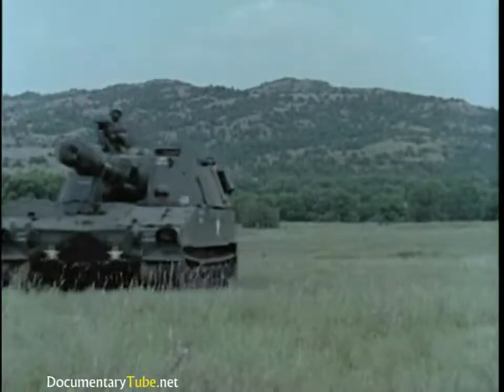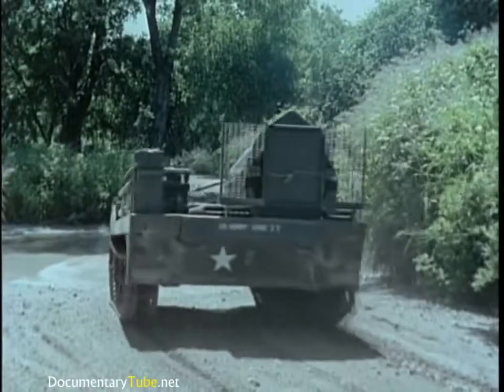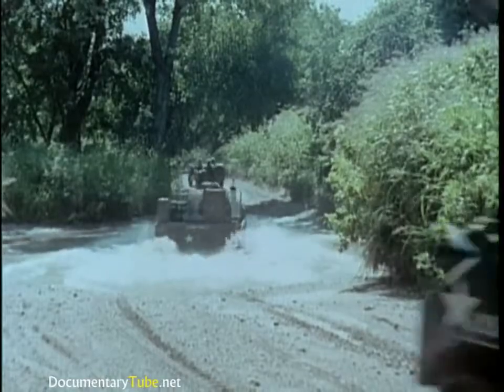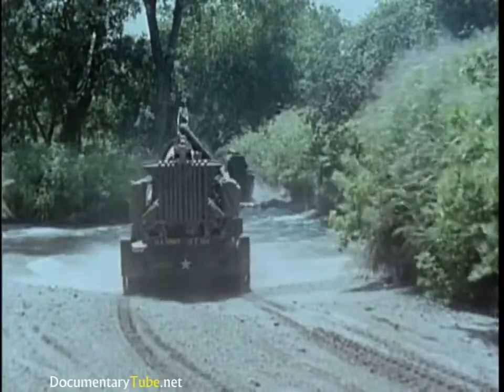It should be capable of cross-country operations and negotiating inland waterways. Whether its mission is to support an infantry unit or an entire field army, it must be able to move over terrain at relatively high speeds.